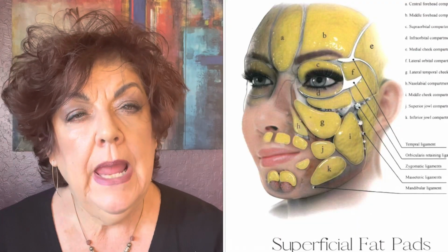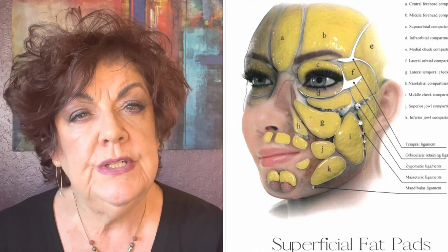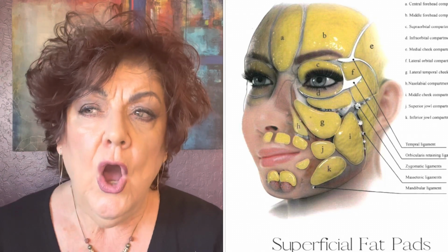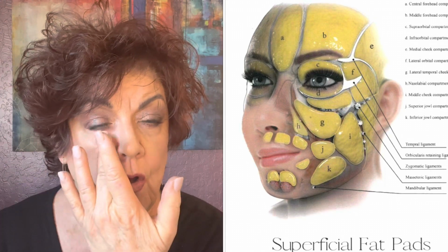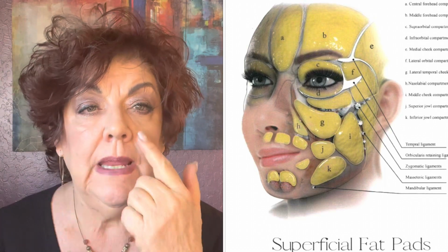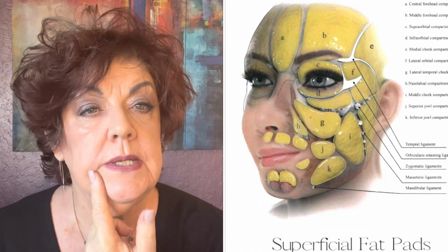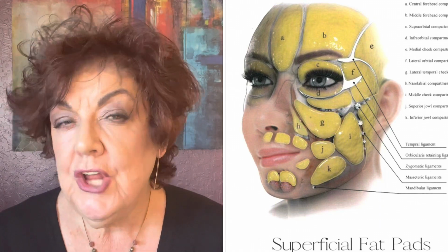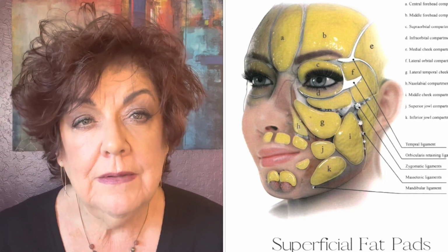And I'm going to put up a diagram showing you the different areas. And you'll notice, even if you look at your own face, oh, that's why I have all this here. That's why I have all these lines. That's why your nasolabial folds are getting deeper and deeper, because it's fat loss. But in today's technology, we have things that can repair that. And it's so exciting to be in this era of aesthetics.